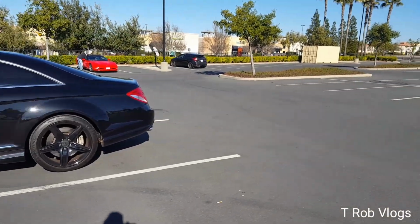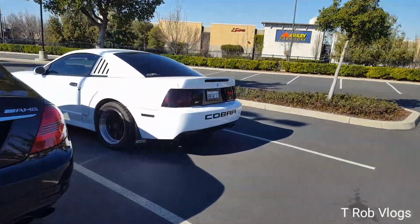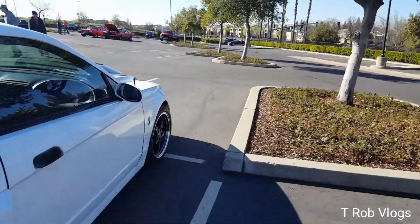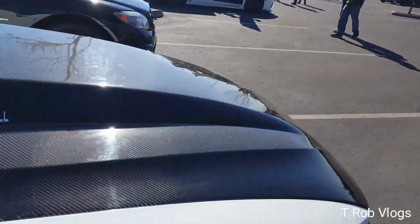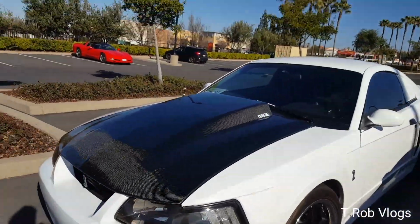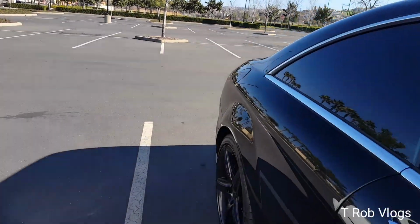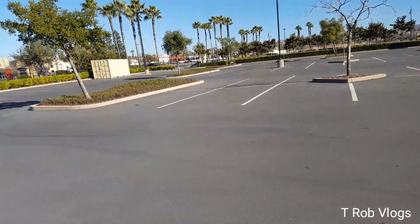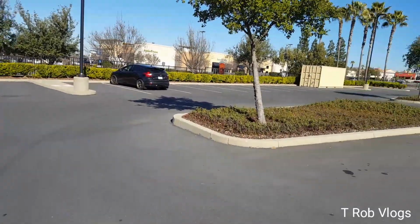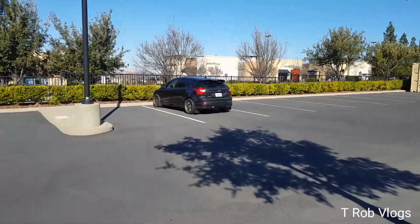We got another ST back there. Got a CL63 AMG and a Cobra with a nice carbon hood. I believe it's gloss carbon. It's not matte carbon. It's still pretty cool though. Weight savings. Yeah, that's pretty awesome. I mean, nothing is that bad here. Nothing's too good either, but that's what happens when you're late. When you're late, you don't get anything here. Look at this SG.